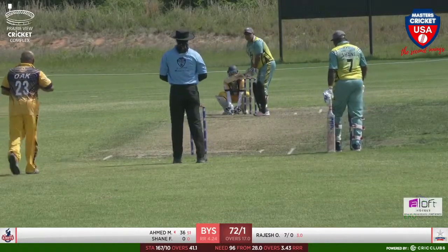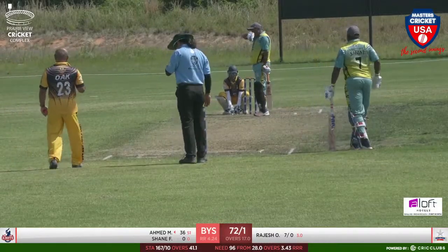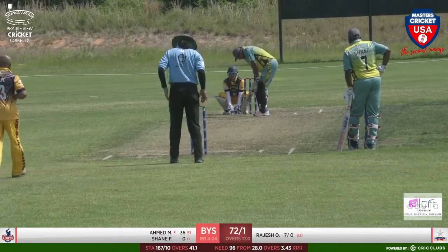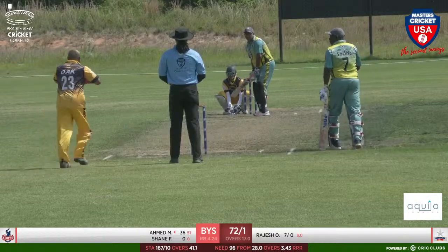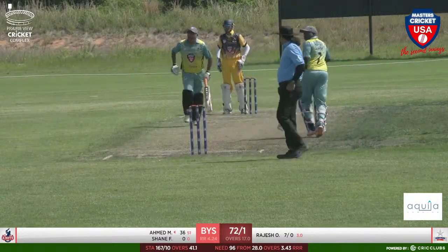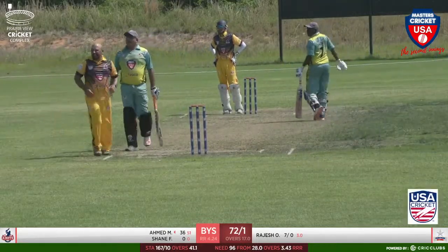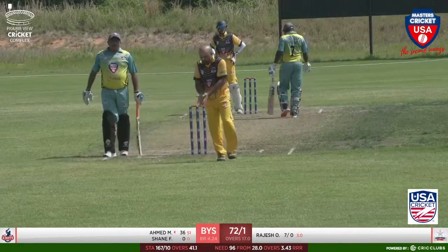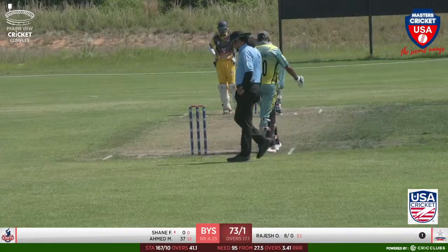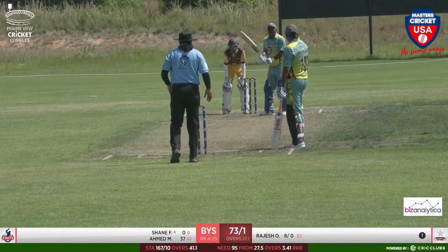As Rajesh continues from the far end, he's into his 4th over. He's bowling right arm over. He's getting short third further up into the circle. He's bowling to Ahmed, who's batting on 36. This is played back to the bowler. Rajesh tried to stop it. It goes towards long off, extra cover for a single. Ahmed moves on to 37, and it will be the new batter Shane who will be facing his first ball, and it will be Rajesh to bowl to him from the far end.